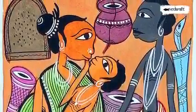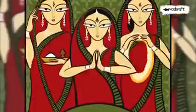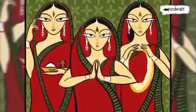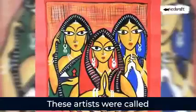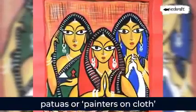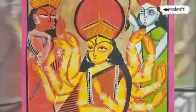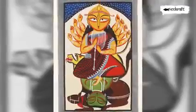The artists were village folk who travelled from place to place with their scroll paintings and sang out the scenes from the epics depicted in these paintings during village gatherings and local festivals. These artists were called patuas, or painters on cloth. From the depiction of gods and other mythological characters, these paintings developed over time to reflect a variety of themes.